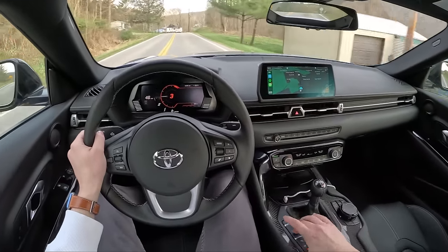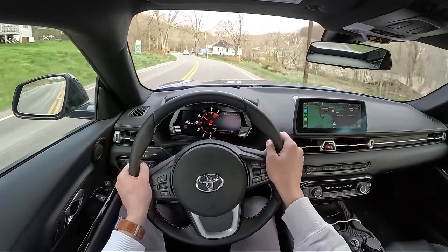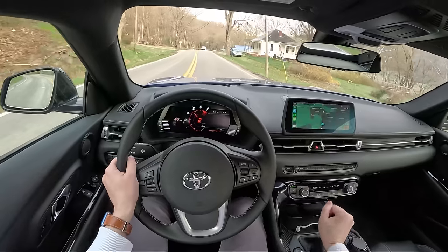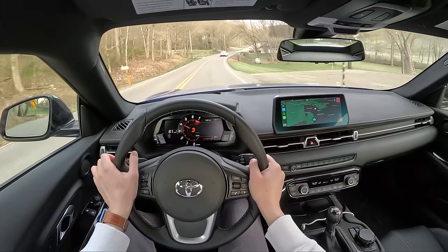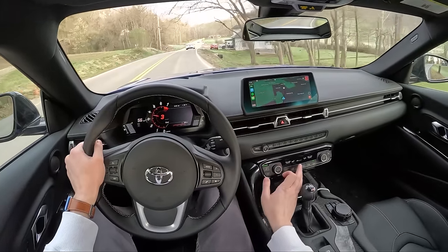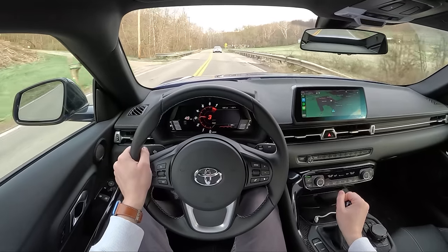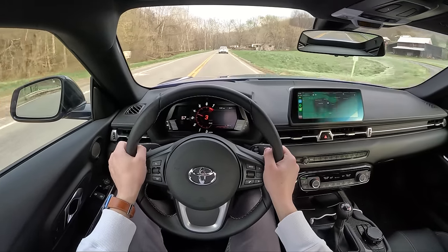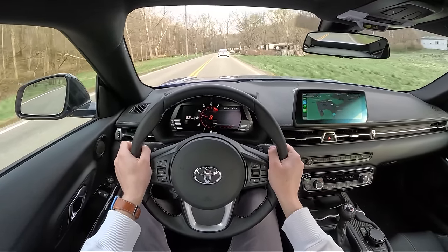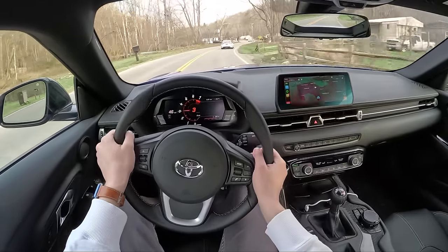We're actually getting warmed up already, so let's switch over to sport mode here. As you can hear, it opens up that exhaust valve. And you do get some subtle burbles on the down rev. They're not so subtle when you're up around 6,000 RPM. They pop quite loud. Yeah, this thing makes a really good noise from that 3-liter turbo inline 6.